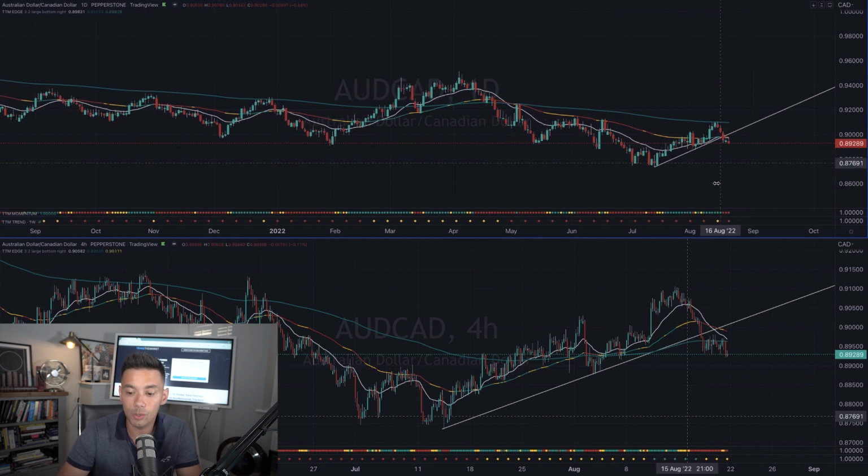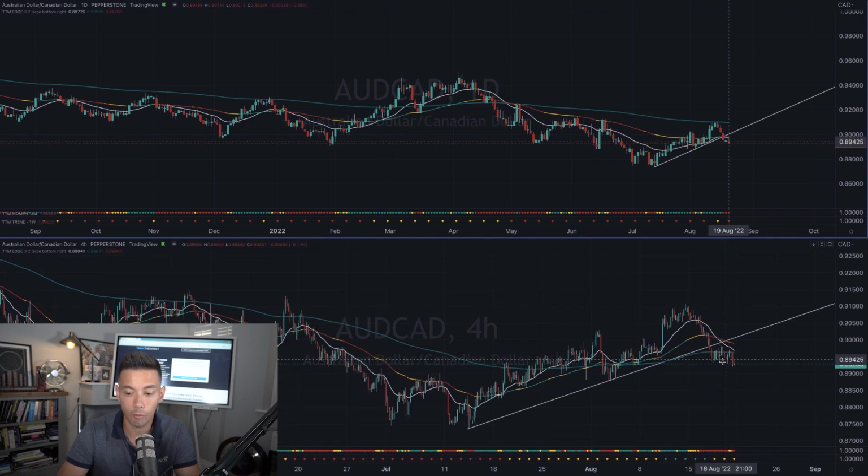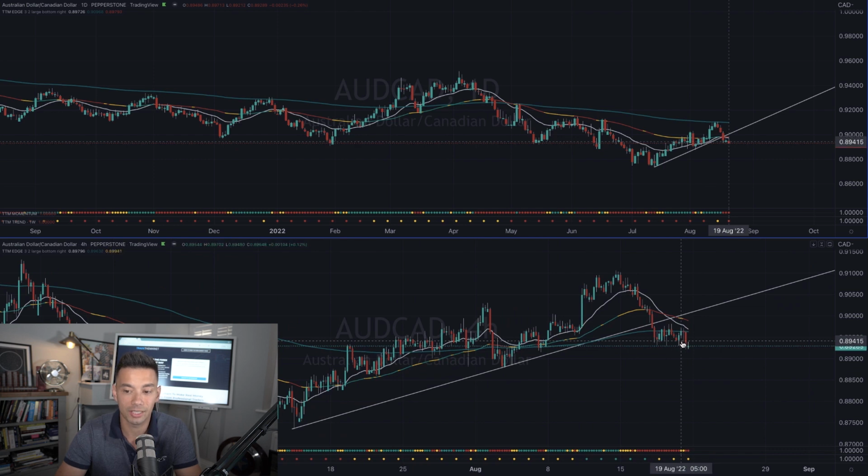Now, if you want to get a little bit more short term, then you can jump down to maybe a 4-hour chart. You can see that we're playing with the lows right here. In that case, you wouldn't necessarily have to wait for a daily momentum candle. You could even take a break below the lows at the 0.8919 level. That is a little bit aggressive, but that could pay off.